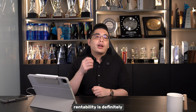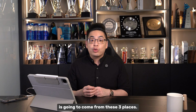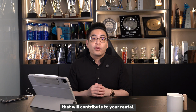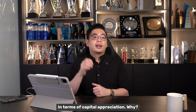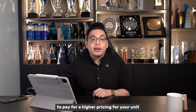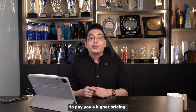But most importantly, rentability is definitely going to be much easier, given that the pool of tenants is going to come from these places: the One North, the Greater One North, the Science Park, as well as the NUS. These 3 aspects will actually contribute to your rental. And like what they always say, rentability also plays a little bit of part in terms of capital appreciation. Why? Because with a higher rentability and rental price, it gives the buyers more certainty and more confidence to pay a higher pricing for your unit, because they know they will be able to service their mortgage easily, and thus they will be more motivated to pay you a higher pricing.